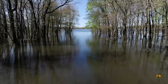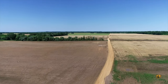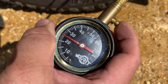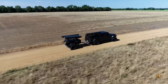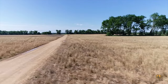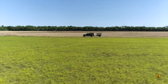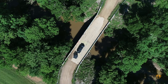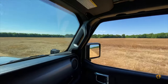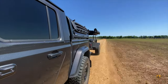There's an easy bypass of this section. I just didn't want to take it, and we're extremely relieved to see that it was open. So we did a quick air down and got on our way. These are the smoothest gravel roads that I've ever been on. This area was the perfect way to start a new section of the trail. It also allowed us to tune in the suspension to allow for the weight of the new Putco bed rack. I wish I could have seen this area full of crops.